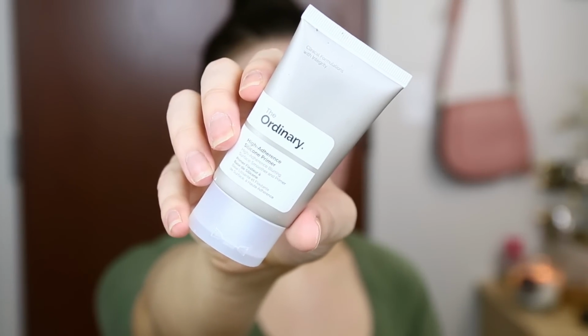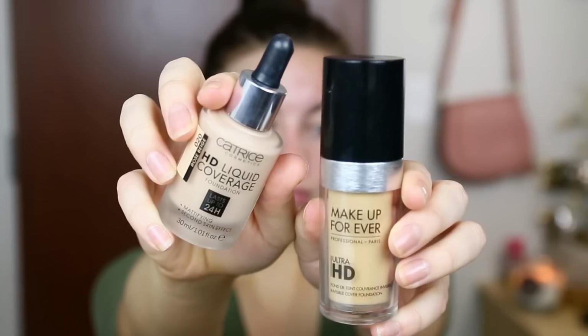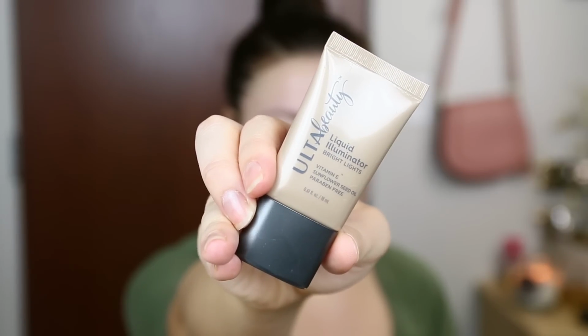Then we're doing The Ordinary high adherence primer for my T-zone to blur, mattify, and to make sure my makeup lasts in that area because it usually breaks up. Then I'm going to take the HD Liquid Coverage Foundation from Catrice, the Makeup Forever HD Foundation, and the Ulta Liquid Illuminator in Bright Lights.